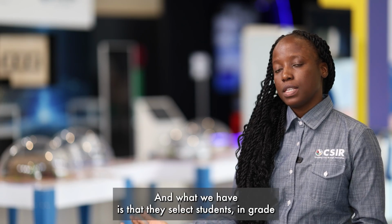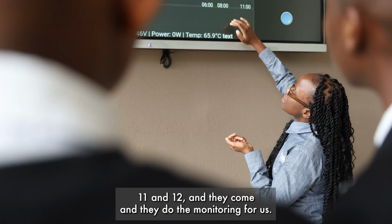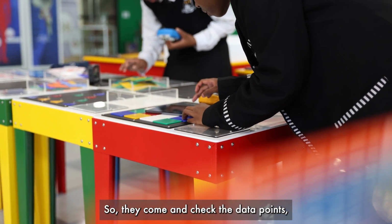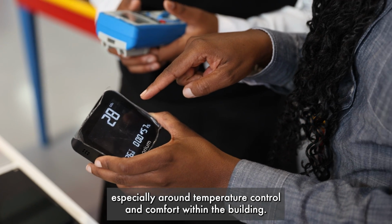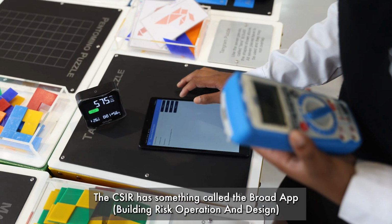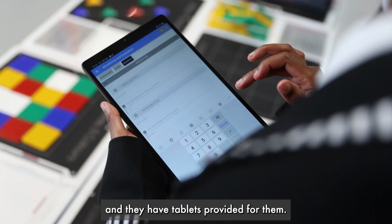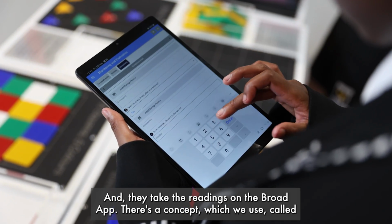And what we have is that they select students in grade 11 and 12, and they come and they do the monitoring for us. So they come and check the data points, especially around temperature control and comfort within the building. The CSIR has something called the Broad app, and they have tablets provided for them, and they take the readings on the Broad app.